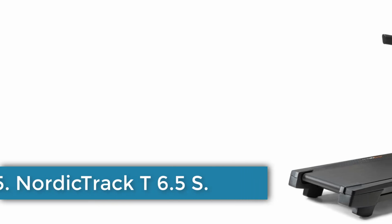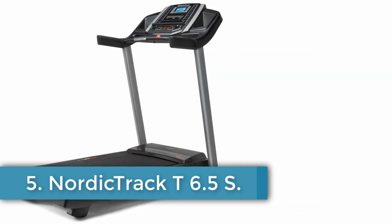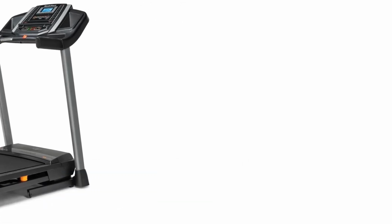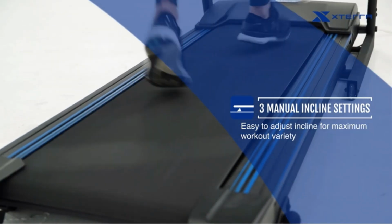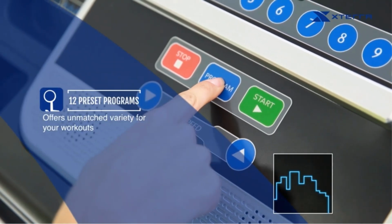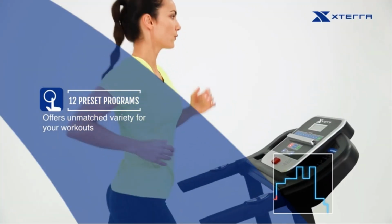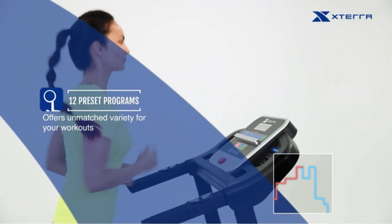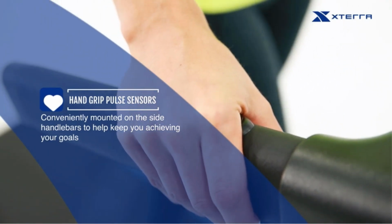Number 5. NordicTrack T 6.5S. The NordicTrack Performance Treadmill is a high-quality exercise equipment designed for adults who enjoy running. It comes in a sleek black and gray color, made from durable alloy steel material, and has a maximum speed of 10 miles per hour. The special auto incline feature and 30-day iFit membership offer a personalized workout experience with live and on-demand classes.